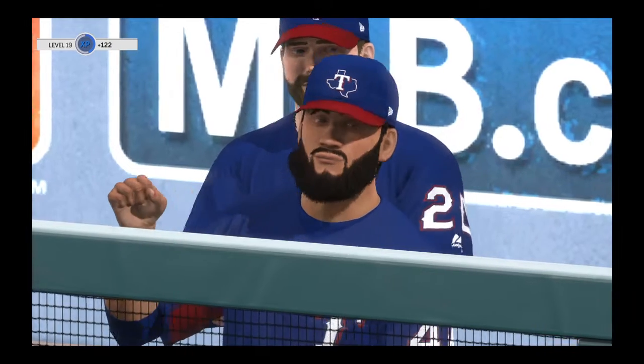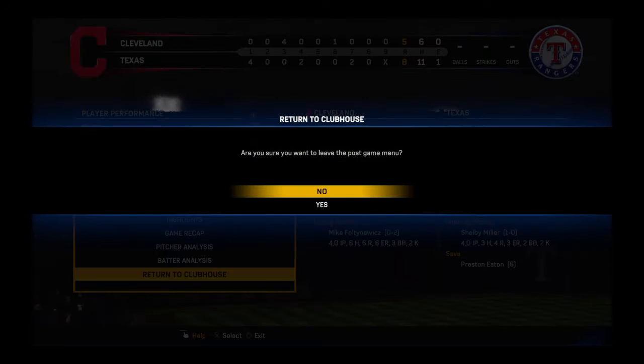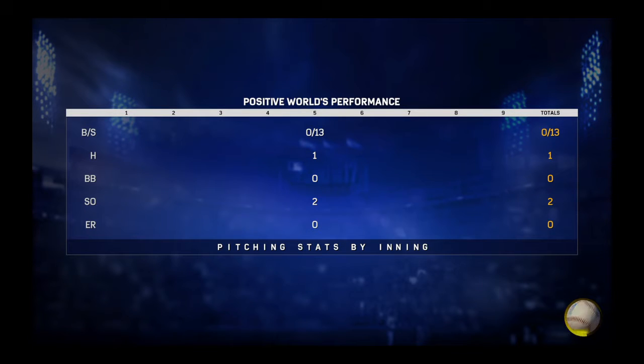Attention please. Faulkner will come on to make his 9th appearance. 8-5 today. The Rangers get the win on the heels of 4 home runs. Final line score for our ball game. Foltynewicz permitted 6.